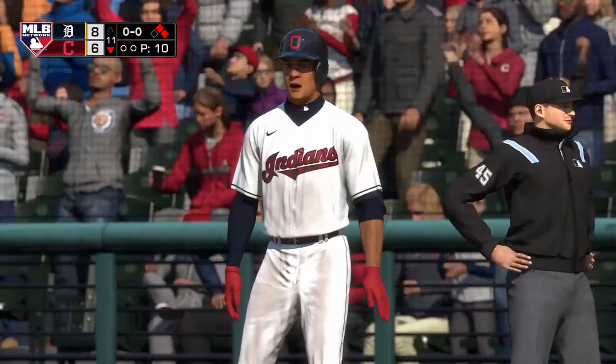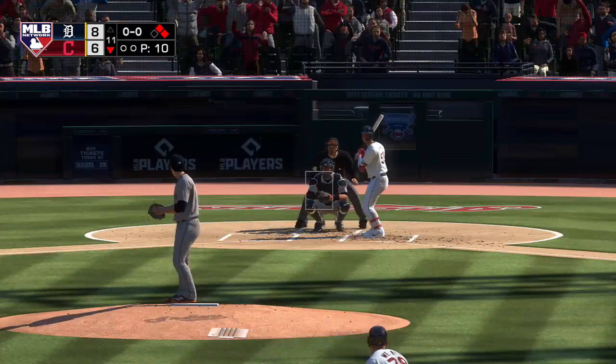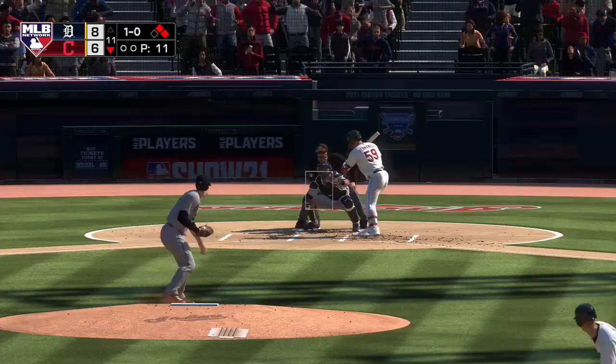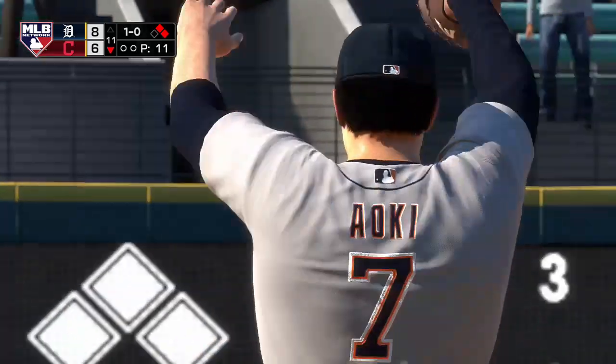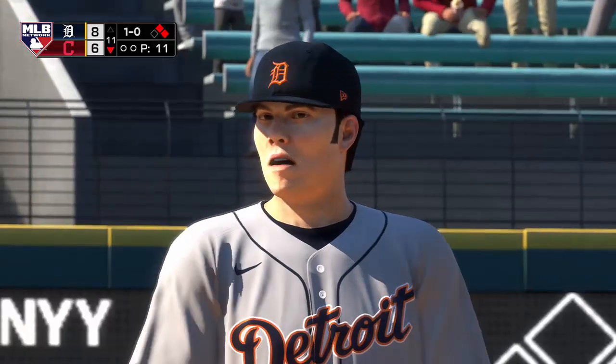And the run will score from second as it's back to just a 2-run ball game now. The catcher, stepping in now, Ronaldo Hernandez. As he'll square around to bunt, then pull back for ball 1. Hey, this isn't going to be an easy save. These guys are making him work for this one.